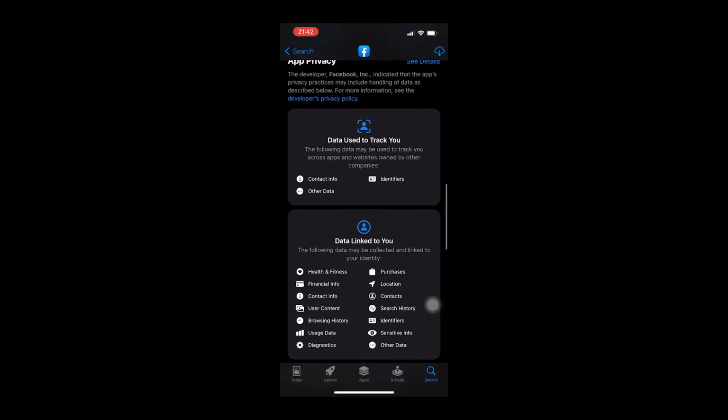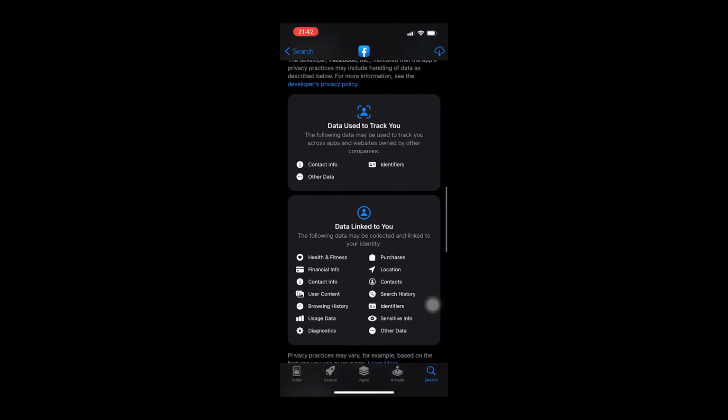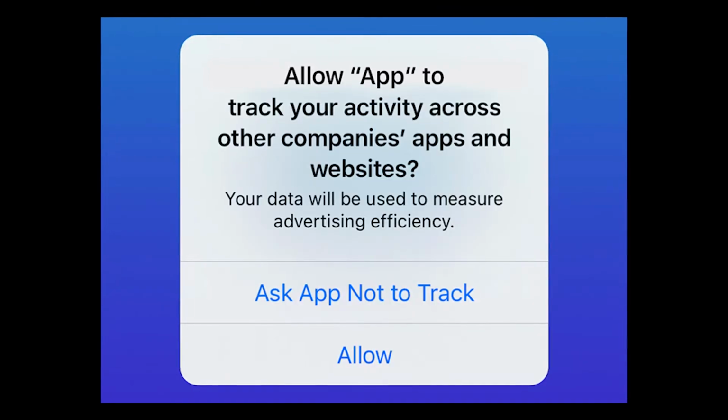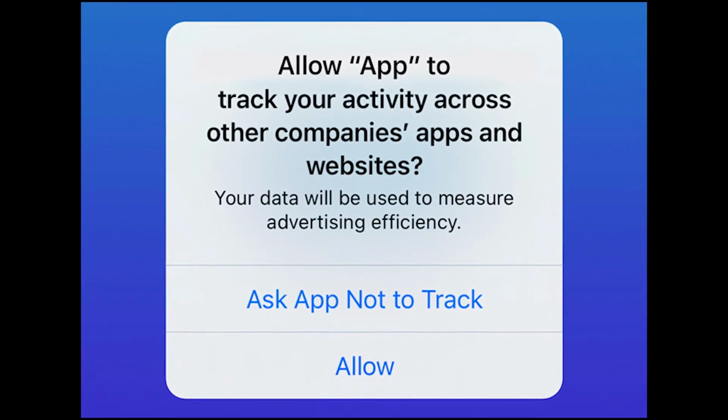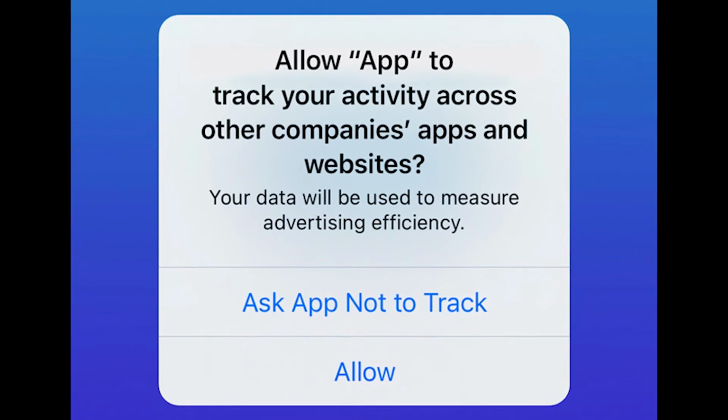My last example is Facebook. Oh, Facebook. Basically, as you might guess, Facebook takes all the data it can. Your financial information, your search history, contacts, gobble gobble. And while we're on the subject of Facebook, the other big feature iOS 14 got last year was Ask Not to Track. This feature stops the app from accessing the user's ID for advertisers, also known as the IDFA. Facebook did not like that.